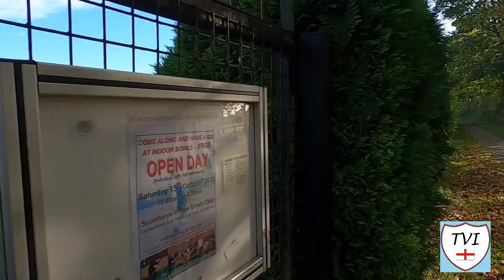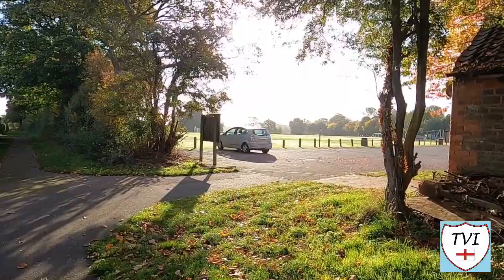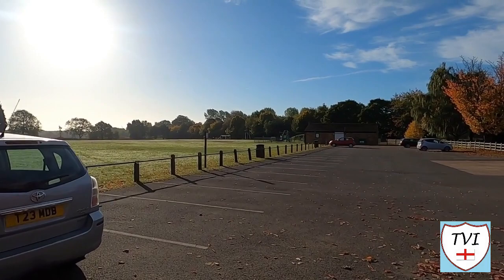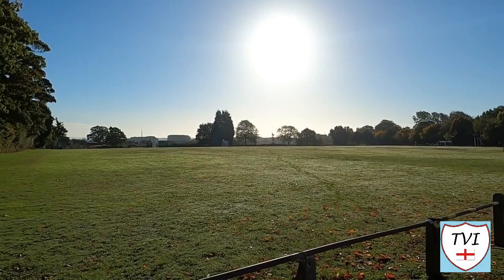Very large playing field. I passed this as I was driving into Burton-upon-Stather this morning, so I know this is quite a large one. And there's a playground too. In fact, there's two playgrounds. I just noticed a second one. There's one over there behind that building, and a second one, which is a multi-use games area over here, just there above my finger.